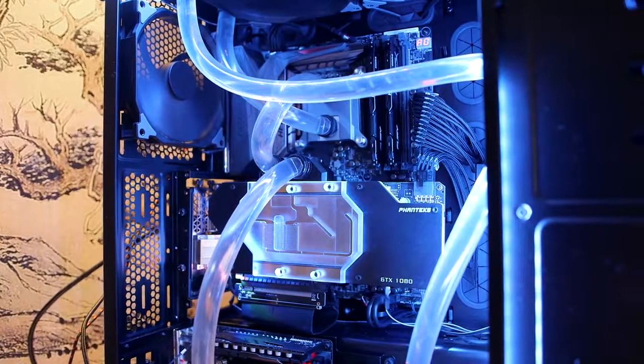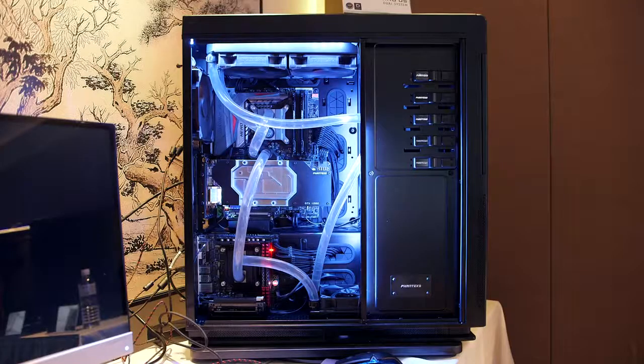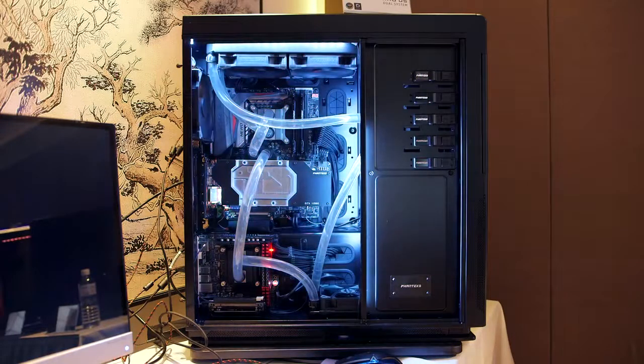It's a very cool way to show off your graphics card and also allow you to install a full-size graphics card for the bottom chamber where the micro ATX board is, since there is not enough width for the GPU to be in its default position.